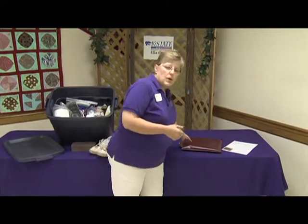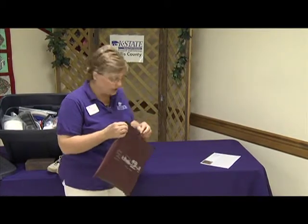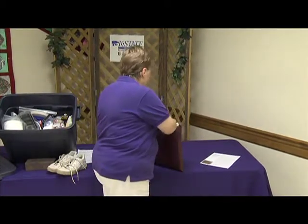Now, the other kit I want to show you is much smaller, much more portable, and this is what in our family we call our grab-and-go kit. And it's something that, although it's smaller, may take a little longer to compile, and that's why I really want to mention and suggest that you get started putting together your family emergency set of documents, okay?